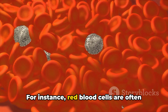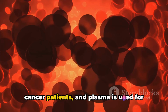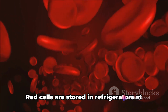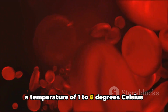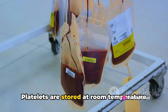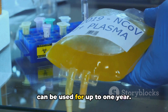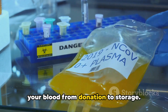For instance, red blood cells are often used in surgeries, platelets can help cancer patients, and plasma is used for burn victims. Lastly, your blood is stored until it's needed. Red cells are stored in refrigerators at a temperature of 1 to 6 degrees Celsius for up to 42 days. Platelets are stored at room temperature in agitators for up to 5 days. Plasma, on the other hand, is frozen and can be used for up to 1 year. And there you have it, the journey of your blood from donation to storage.